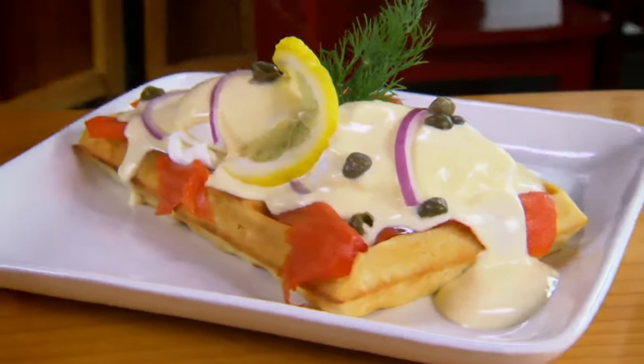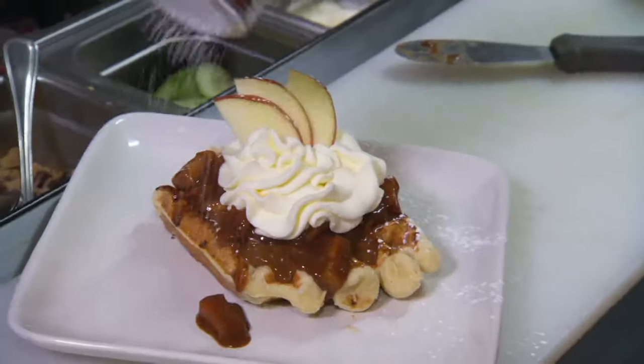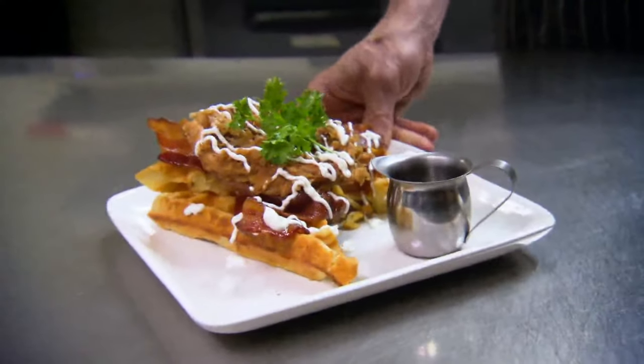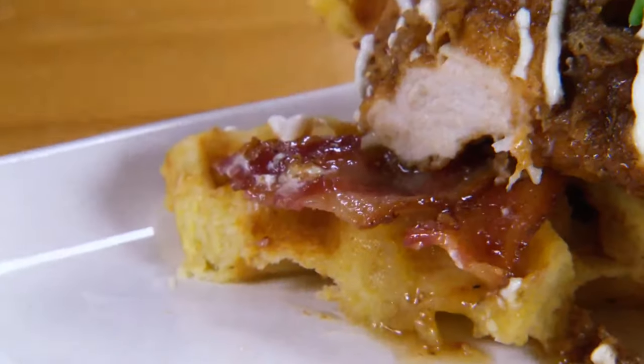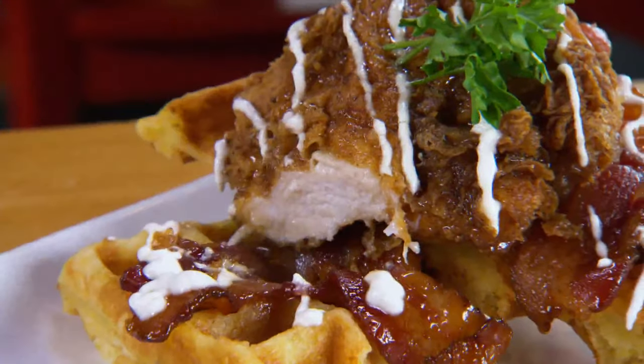So, Lydia, tell me about Scandilicious. What kind of food are they doing here? Scandinavian comfort food. Meatballs and waffles. Chicken and waffles, order up. The chicken and waffles is really tasty. Crispy bacon. The waffle is like a cornbread waffle. The chicken itself, it's also cornmeal.